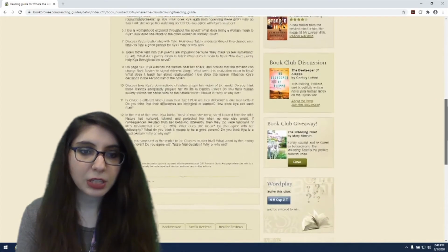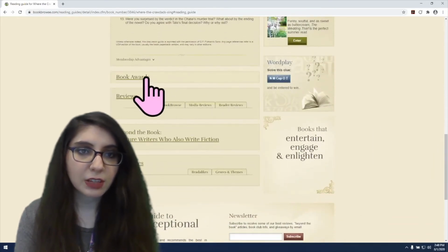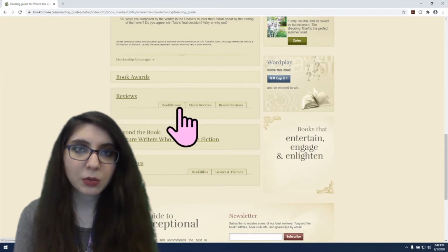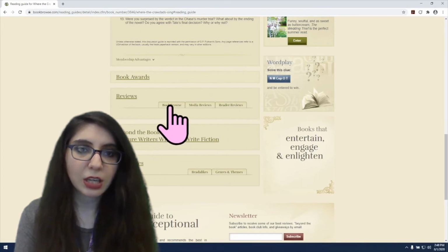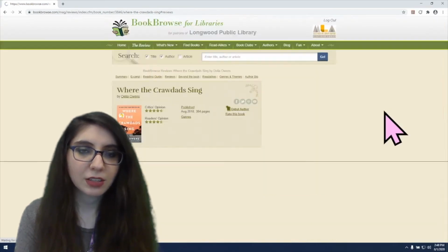We're going to scroll down the page a little bit more. We can click on Book Awards to see if this book has won any awards. We can also look at reviews. So there's 3 different categories of reviews that we could look at. We can look at BookBrowse's review, media reviews, and reader reviews. So let's look at BookBrowse's.